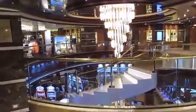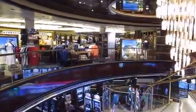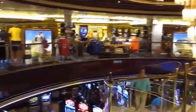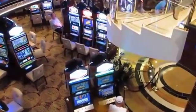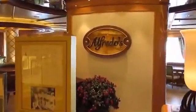Here on the left, we have the shop on the ship where you can pick up little things that you may have forgotten for your trip, as well as pick out some clothes or some souvenirs. And then below that is the casino. It is the smallest one that I've seen, but still sufficient.